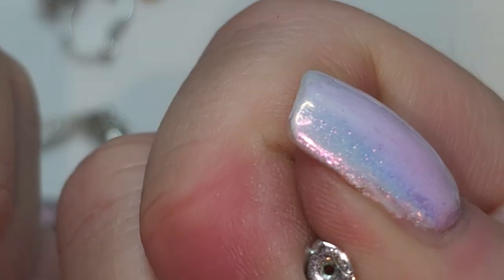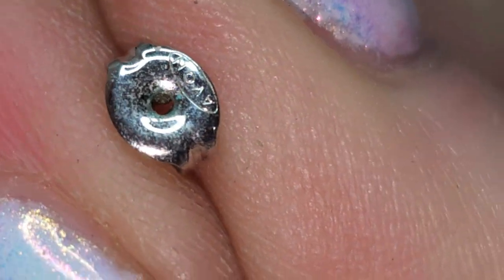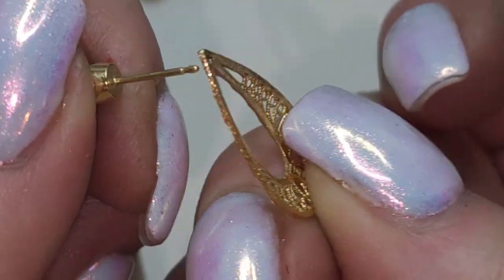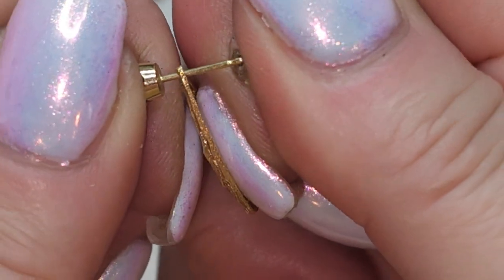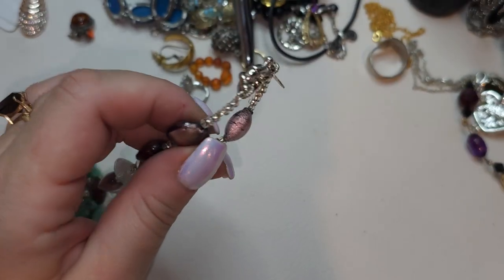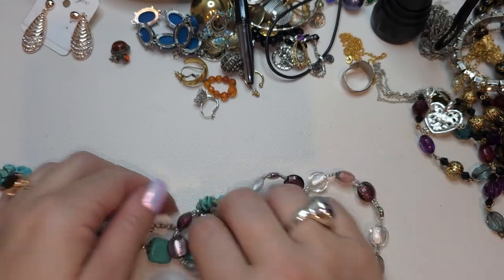Is there anything here? Oh, this one says Avon. So most likely these are Avon earrings, but I only have one. So you put it like this, and then like this. So there's only one earring of this. Okay, moving right along.